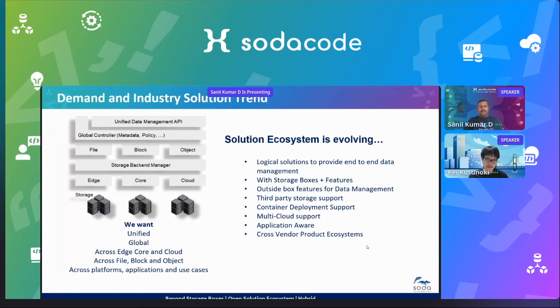the trend again. Basically, in the container world or in the data management space, we want unified, we want global, we want hybrid, be it edge or core or cloud. We want to manage data or different kinds of storage types, file, block, or object, together across the platform and use cases. If you see the current trend of solutions coming out from vendors or application platforms, they are like ecosystem logical products. These products will have multiple layers of proprietary and open source projects beyond the storage boxes. That is how it is evolving, be it NetApp Astra or VMware Tanzu and different products, even Pure Storage. Most of the vendors are coming up with logical solutions with different layers beyond the storage boxes, with proprietary and also open source solutions.